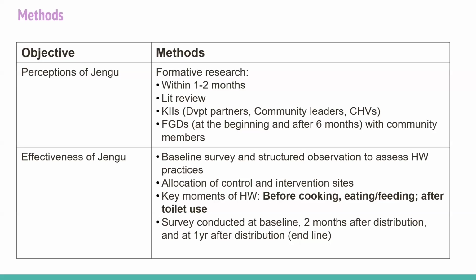To look at effectiveness, we relied, again, on measurements at baseline and throughout the project through structured observation, assessing hand washing practices. We used a control group at the intervention sites. We selected key moments, obviously, of hand washing behavior before a critical point, so before cooking, before eating or feeding children, and after using sanitation facilities.